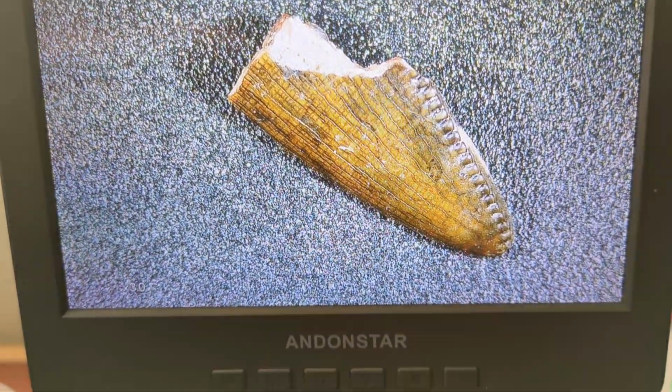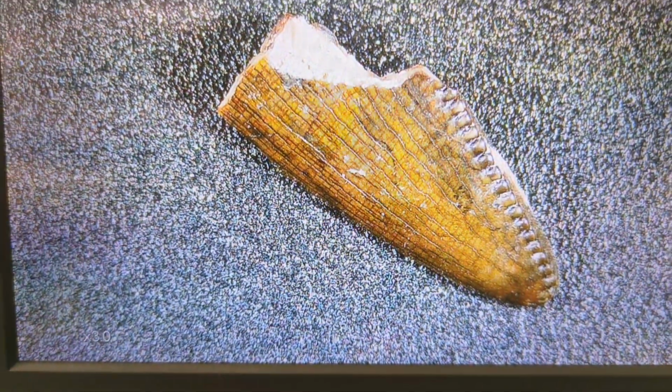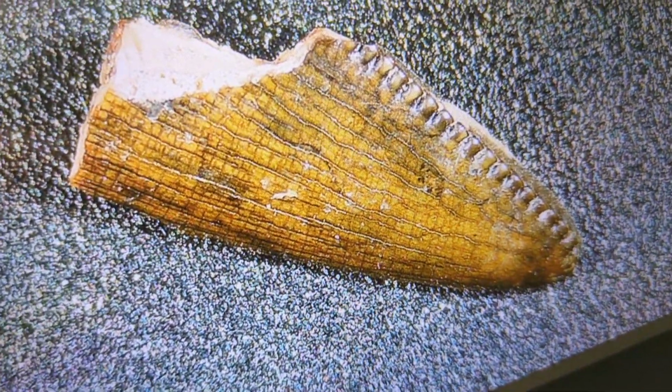Goodbye. So that right there, under the microscope, there's the real thing down there. But that is the Tyrannosaur tooth, up close and personal. Great find, Jake.